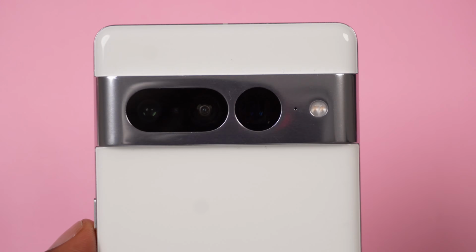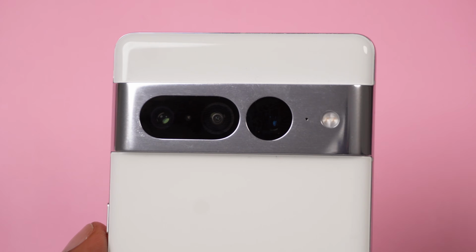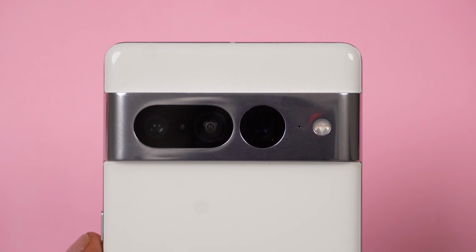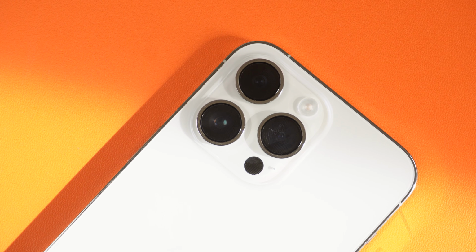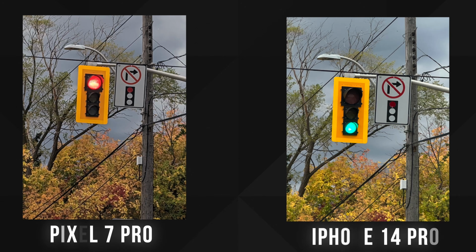The telephoto lens has been improved on the Pixel 7 Pro and has that super rare zoom of 30x, while the iPhone 14 Pro maxes out at 15x. Now it is a huge improvement on the Pixel, but I wouldn't worry about it too much because once the novelty wears off, you barely will use this feature. Now what the iPhone does better is video recording. It is hands down still the king of video on any smartphone. Now if you want to start out as a content creator and you're on a budget, you should really consider the iPhone 14 Pro in that regard.